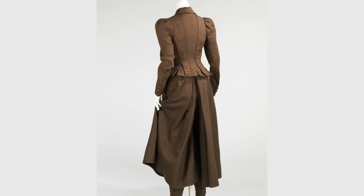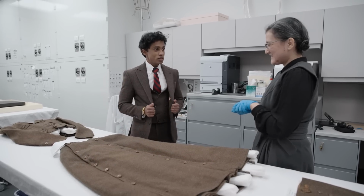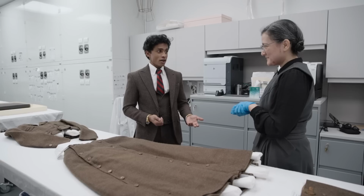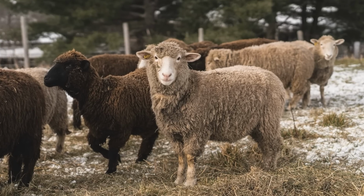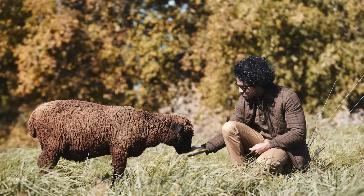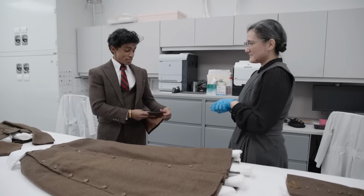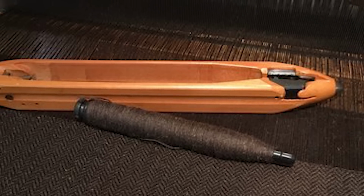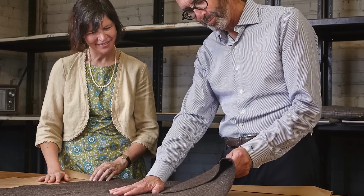I'm wearing right now perhaps one of my most prized pieces of clothing. This is a tweed suit that was woven for me by my very good friend Deborah. And she actually sourced the wool locally in Ontario. She went to the farm, she picked out two different shades of brown sheep. She had them shorn, she took the fleeces to a local mill, she had them spin the fibers into the right size thread, and then she hand wove this tweed, which was later made into a suit.